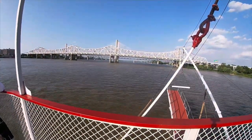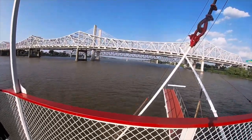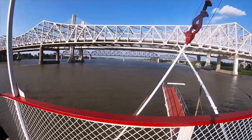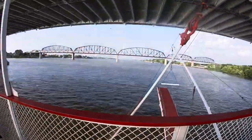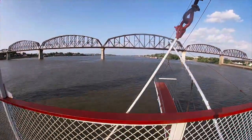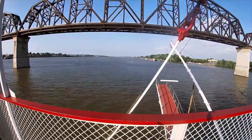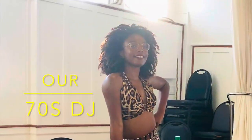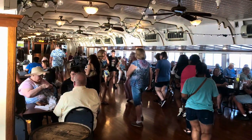It had been a very hot day, but what a beautiful evening it was for cruising down the beautiful Ohio River. We then went inside, where it's air conditioned, and saw everyone eating, drinking, dancing, having a wonderful time.